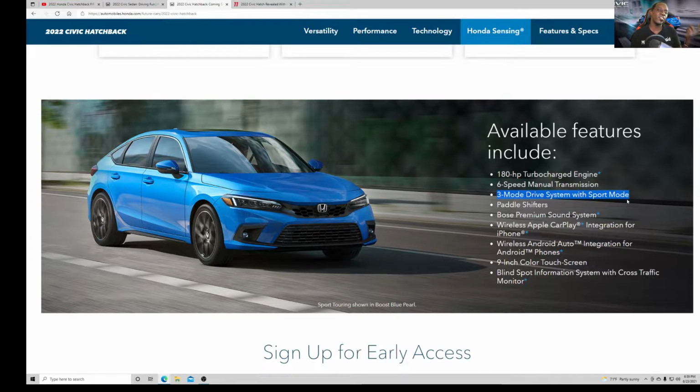I know there's eco and sport mode, but there's one more that you can use. So, a 3-mode drive system with sport mode and paddle shifters, a Bose premium sound system, and that's for the Sport Touring model that we're seeing right here. Paddle shifters if you decide to get the automatic.